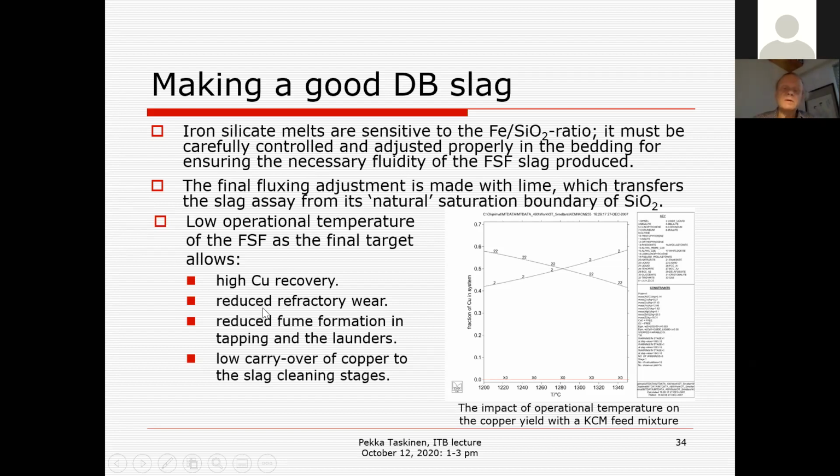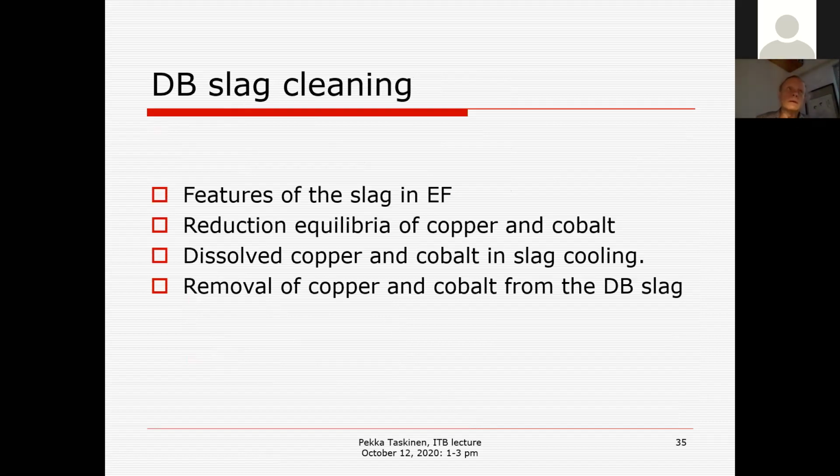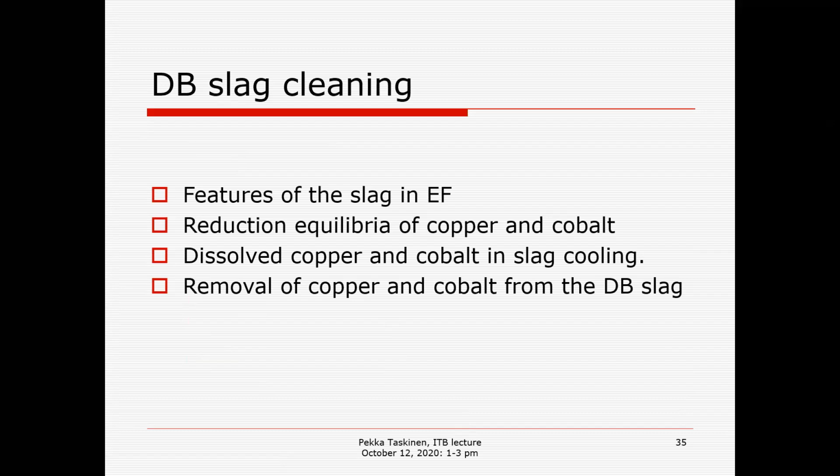We don't want to increase refractory wear, which is taking place at high temperatures. We don't want to have much fume formation during tapping, and we don't want to have carryover of copper, so mechanically entrained copper into the slag cleaning. And slag cleaning is important in direct to blister smelting because it is high copper slag, and sometimes, like in the case of KCM, it contains something else which is even more valuable than copper itself, and we need to take into account those things for the profitability of the smelter.